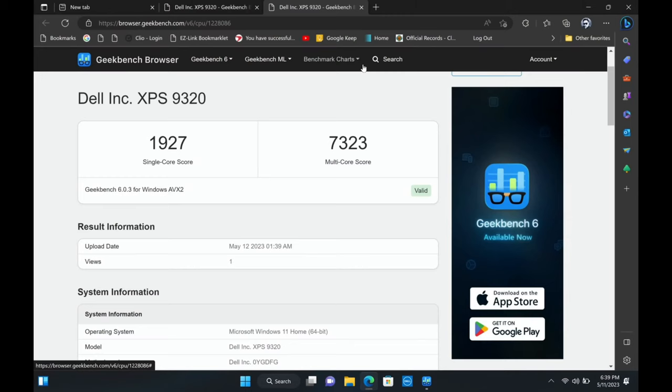Well, we got pretty much the same result. Let's see here. I'm not sure what's going on here. I think this needs to be updated. 73, 23, 19, 27. It actually went down on the single core, and it could be throttling. It could be something happening, so we'll have to see. Let me take a screenshot of that.